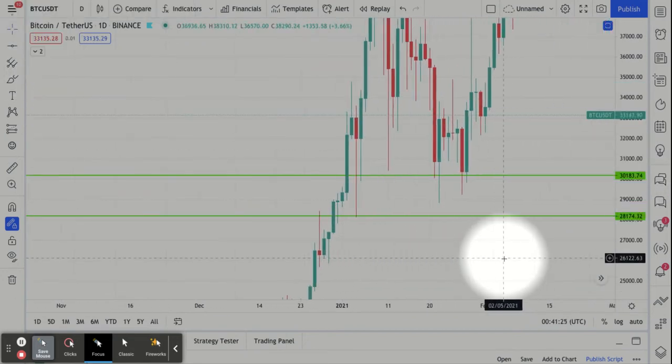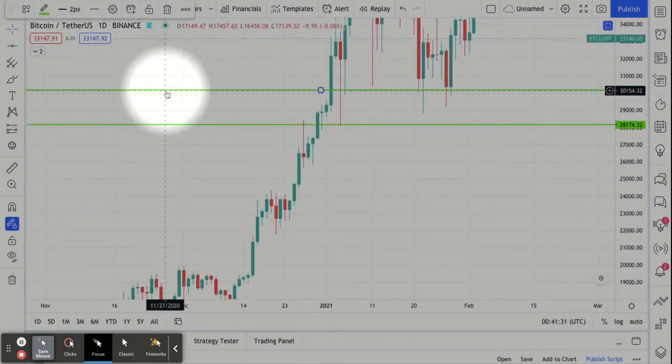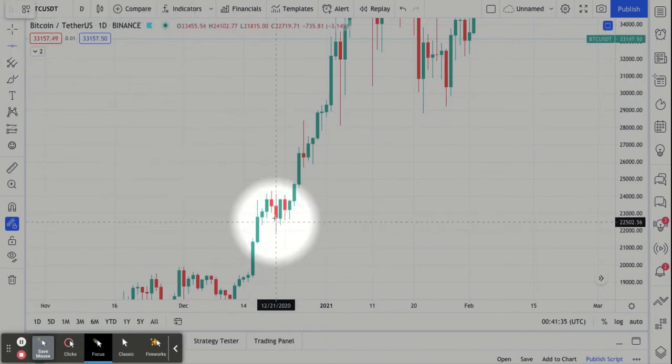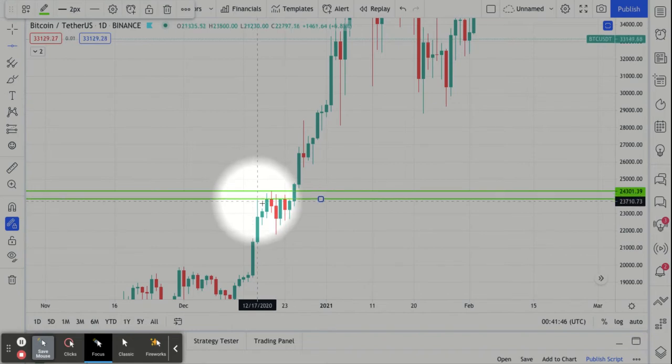All right. So I'm going to spread it out. You guys saw where I got these lines. I'm going to take those two away because I've got that box. And right here, this is the highest part for those wicks. And this is where candles were regularly closing, okay, that area.